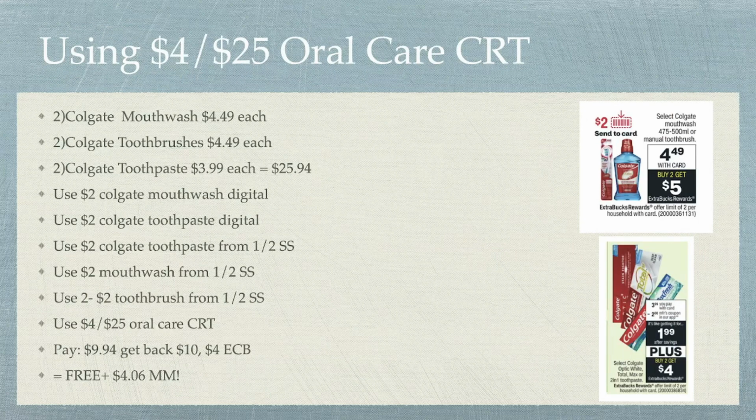Okay, here is pretty much the same deal that I posted last week, but this time it's gonna be a huge moneymaker. So what you're gonna do is grab 2 Colgate mouthwash for $4.49 each. Then you're gonna grab 2 toothbrushes, which is part of the same deal, buy 2, get a 5. Then you're gonna grab 2 toothpaste. So that's gonna bring your total to $25.94.